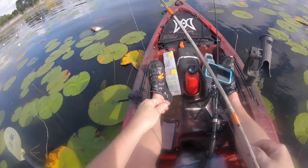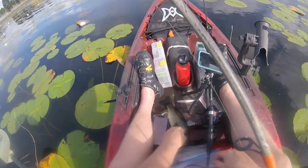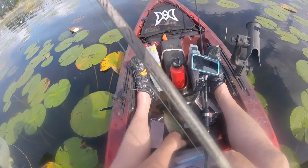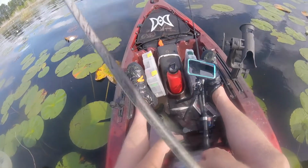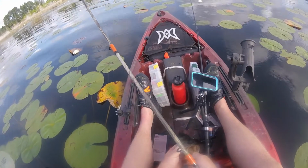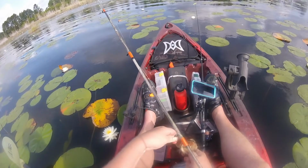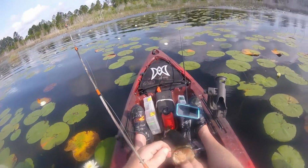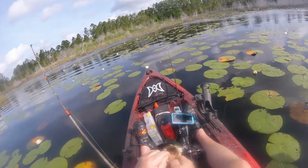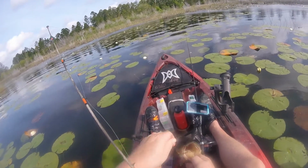Well, they broke the lure and everything. Easy there, buddy. Easy there. He's not leaving me much choice. I've got to go up to the gill a little bit there. Okay, there we go. He has knocked around everything in the kayak because he broke free here.